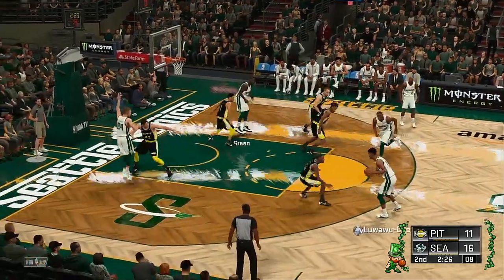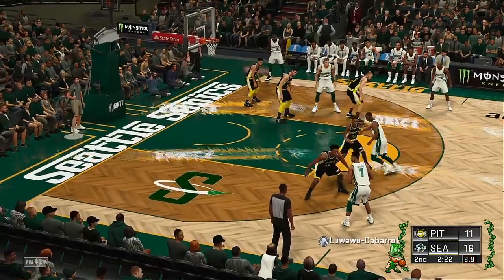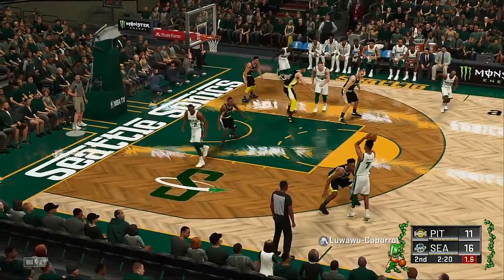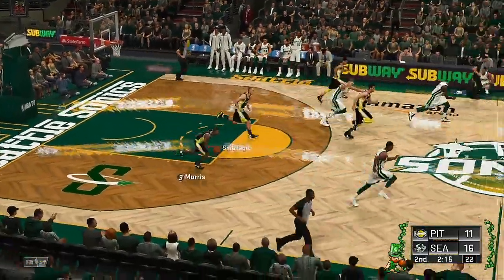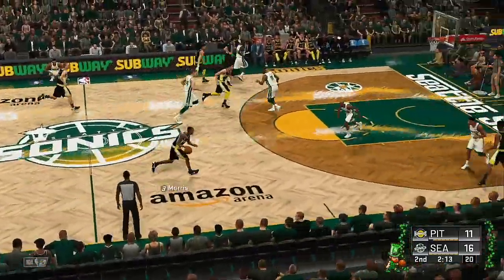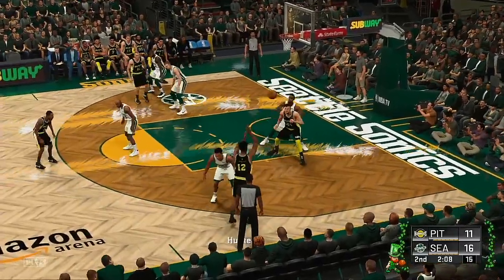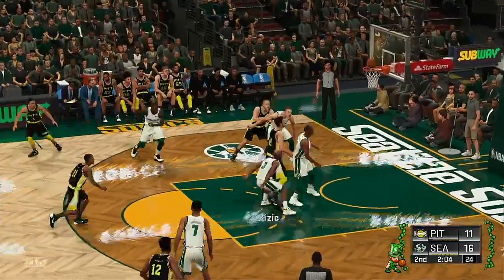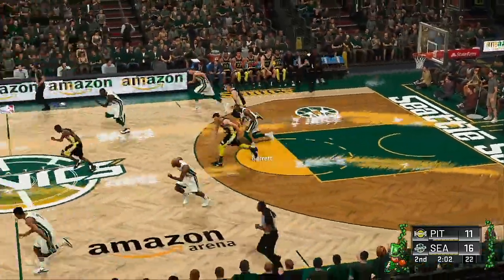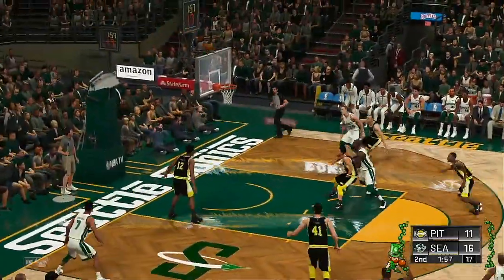Pass to Green. Here's Luau. From deep. That will not get it done. He's 0 for 2. And Morris has got the ball here for Pittsburgh. Only given up six here in this quarter. Here's Zizic. It's rebounded by Barrett. Barrett's got four rebounds in this game.